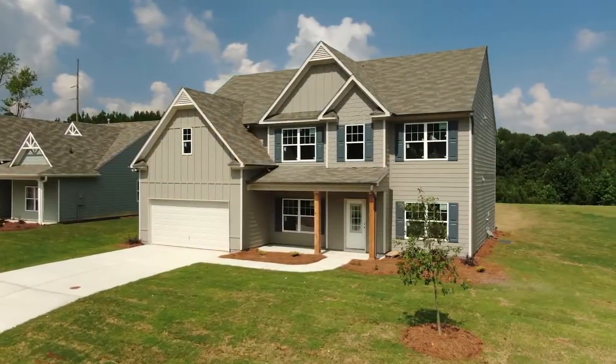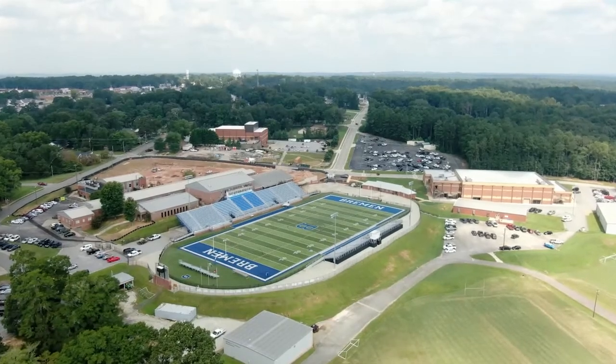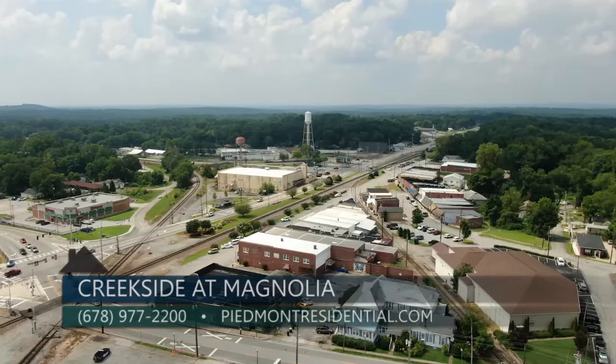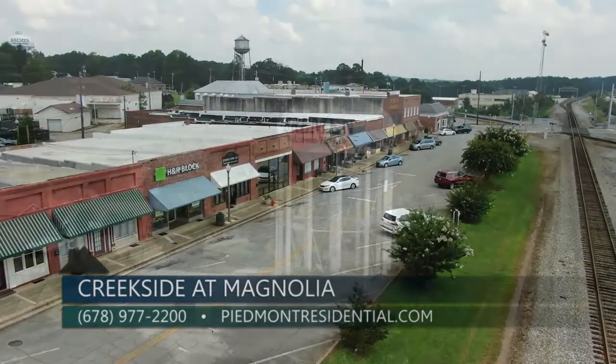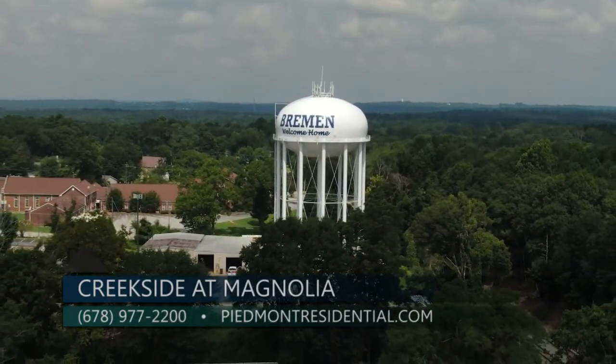This community is great for first-time home buyers, growing families, or move-up buyers. Buyers will have the opportunity to send their children to Bremen City Schools, one of Georgia's top 10 school districts. Also, there's great shopping, dining, and entertainment close by in downtown Bremen. Interstate I-20 is a few miles away, making it a breeze to get to Atlanta and surrounding areas.